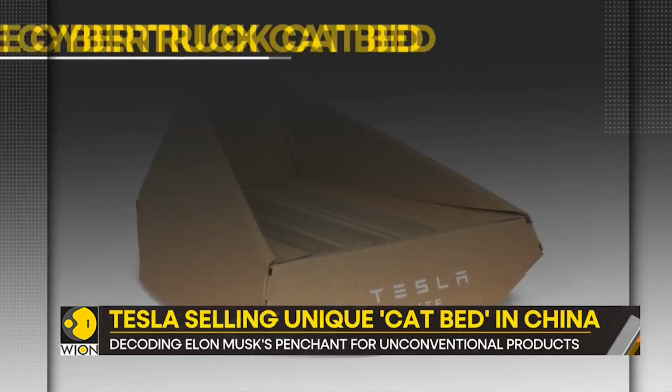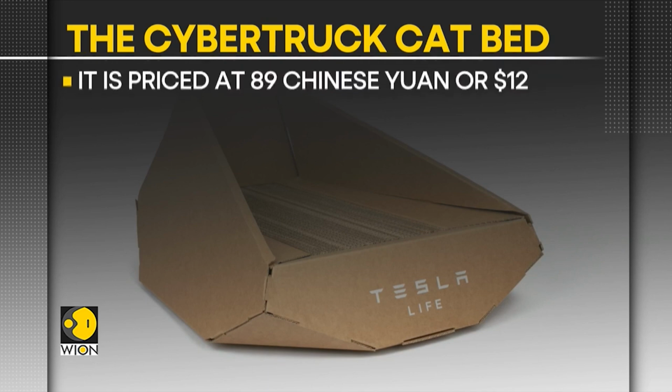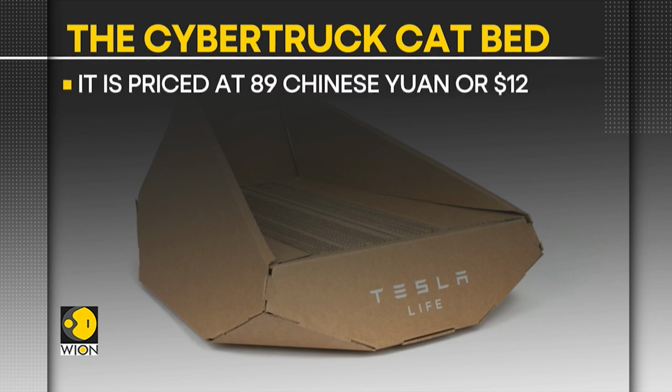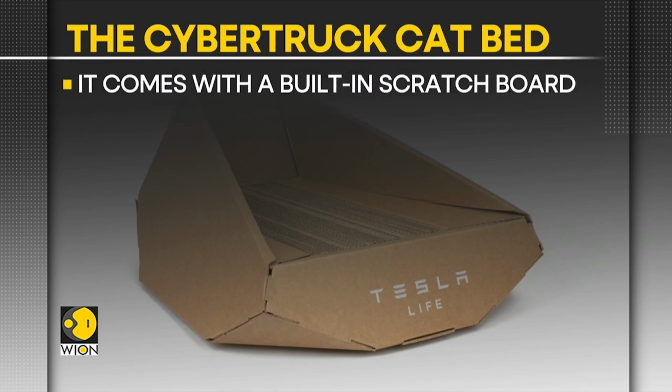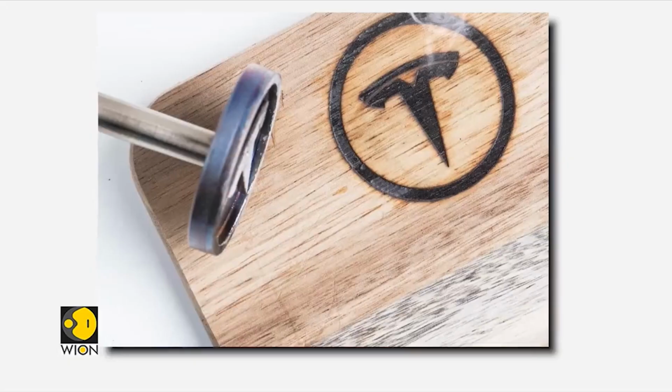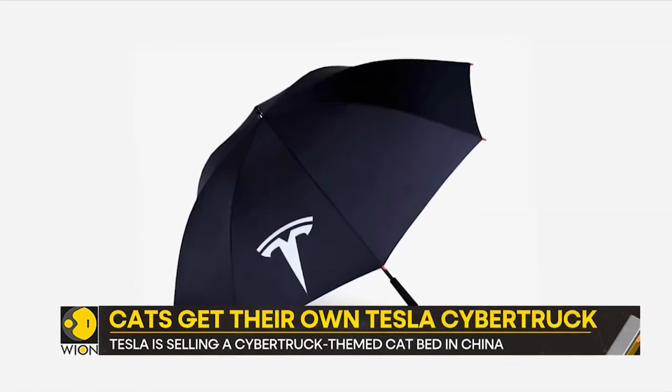If we speak of the product, it has a weight capacity of around 15 kilograms, so it can even support heftier cats. It is priced at around 89 Chinese yuan or approximately $12. It's made of moisture-resistant cardboard and comes complete with a built-in scratch board. Now here's the thing, Tesla's venture into the realm of quirky merchandise is not new.